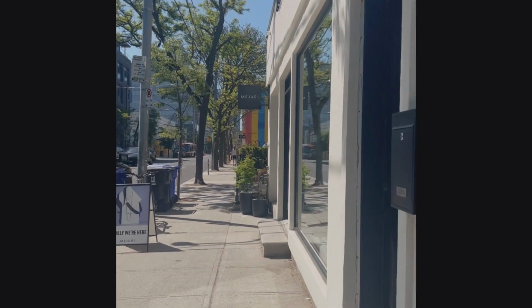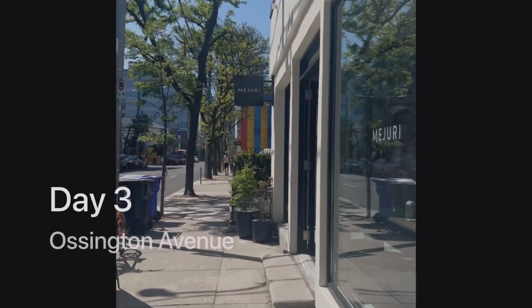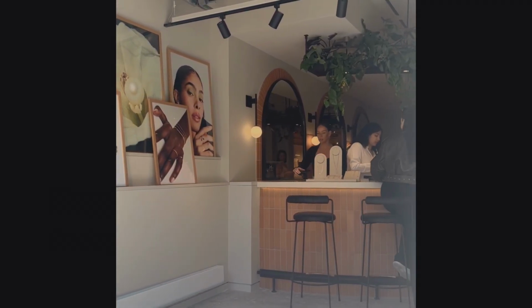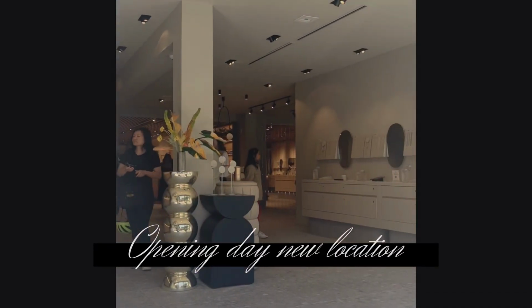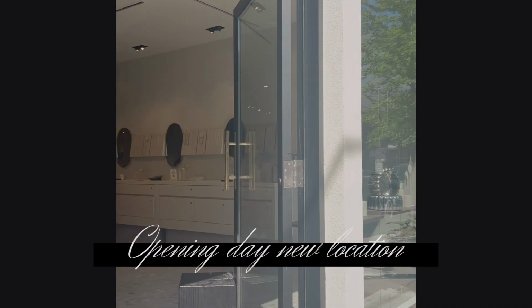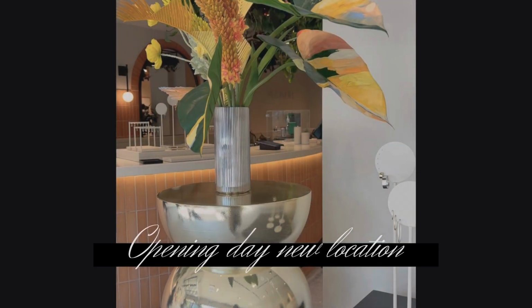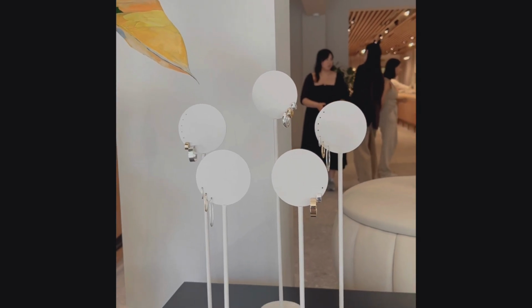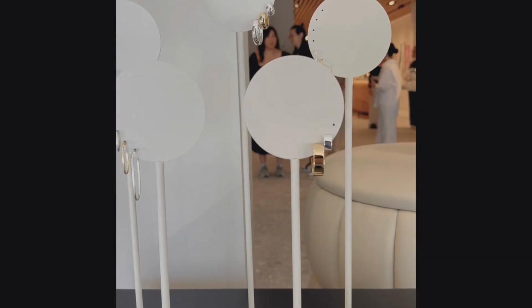So in future when she wears this ring, she will have my name and her name, which is so cute. So this is another day. I have just added this little clip here for you to see. Mejuri opened their new location. Ossington Avenue is their new location. I went there the first day when they just opened, but the next 2 days they had more fun moments. They had cakes, coffees, and also lots of gifts. They had 10% discount offers, so lots of beautiful jewelries.